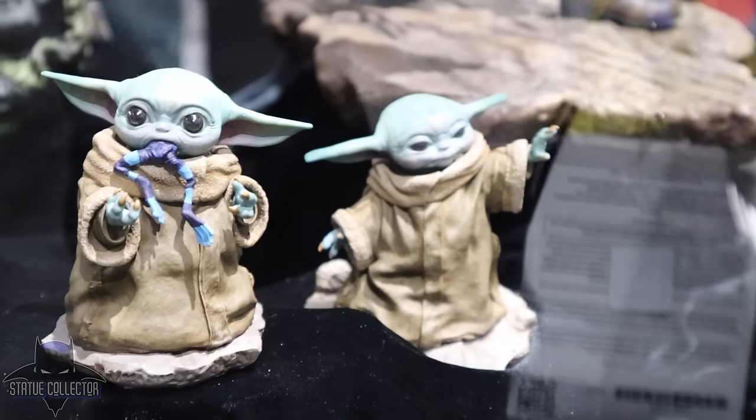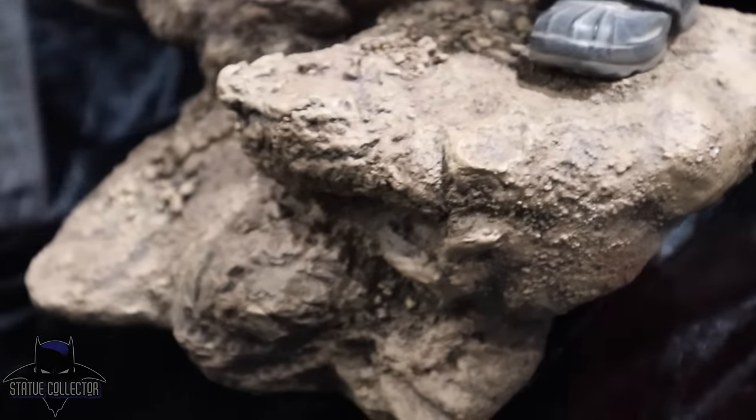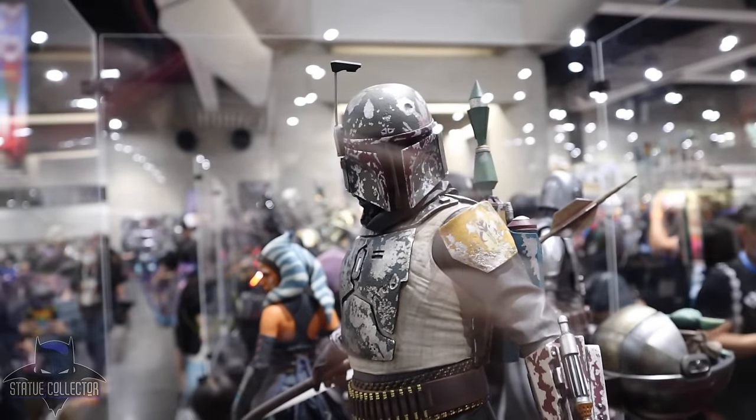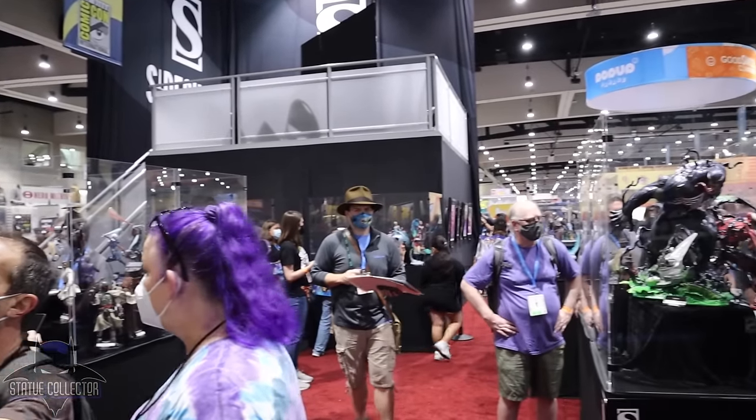Really, really awesome. And again, that Boba Fett, I did show you that. Again, just really, really awesome. Give you guys kind of an overview of the booth.